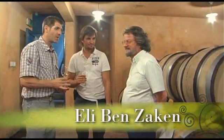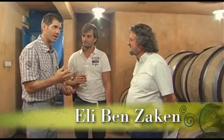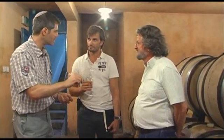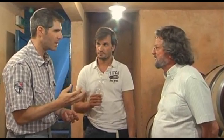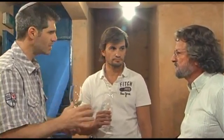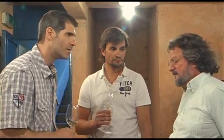So we're here with Nicolas from Seguin Moreau. We're here with Eli Ben Zaken of Castel Winery. And we're doing a barrel tasting right now. They're checking the different barrels to see the influence, right? Is that correct? The influence that the different barrels are having on the wines. And I see you're talking about something. Is there anything that you're discovering as you're tasting this together?